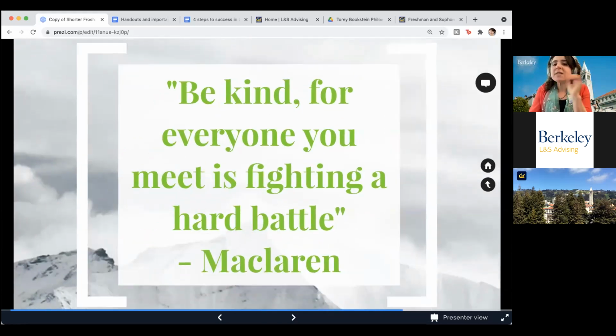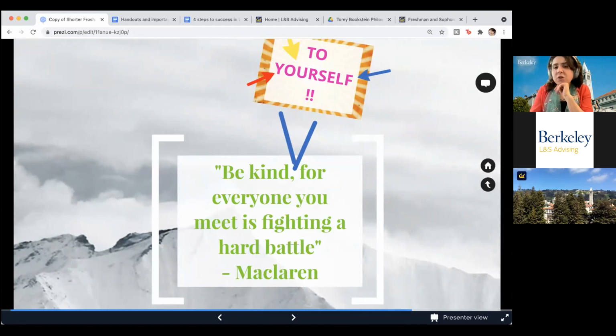Another way to do this is to remember this wonderful quote from some person I don't know named McLaren. Be kind, for everyone you meet is fighting a hard battle. Here's the modification for this rule. Be kind to yourself when you're at Cal, because every student you meet is fighting a hard battle, even if all they tell you about is their big scholarship they won.